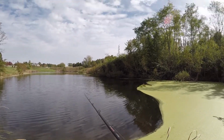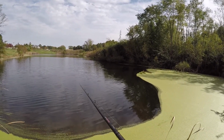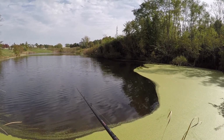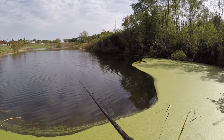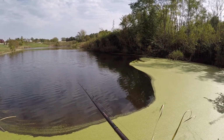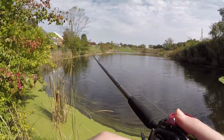So it seems like it's slowing down a little bit since I caught that first fish. I think they're just all deeper in the water just because it's so cold. The water has to be about 45, 48. There's another one. I lied to you guys.